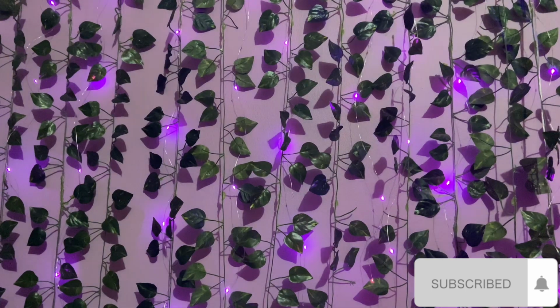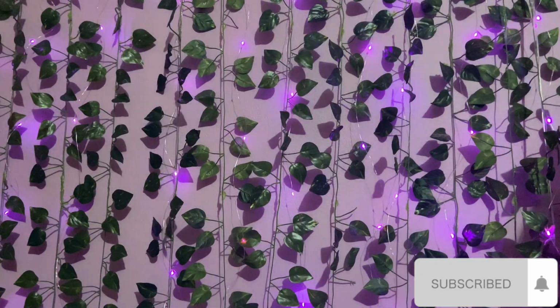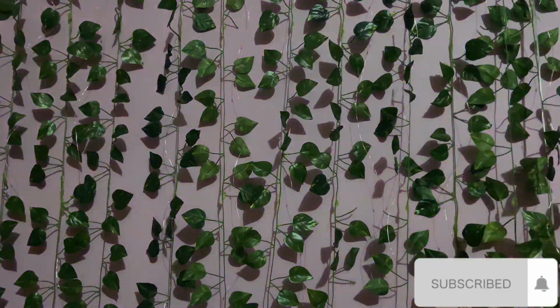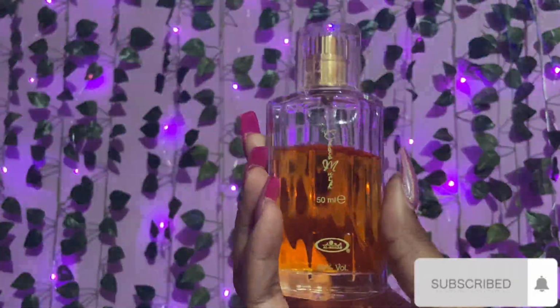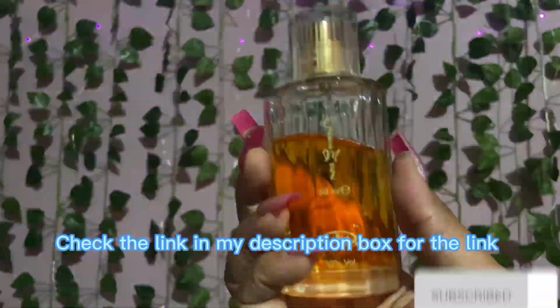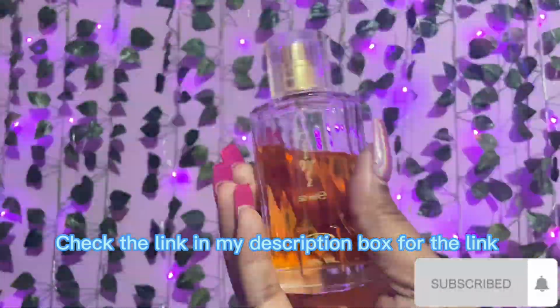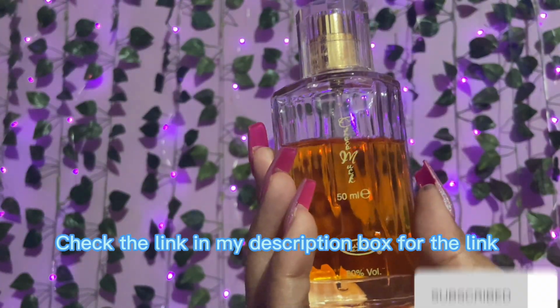Hey guys, so I'm not sure if I told y'all about this, but remember I have the Choco Musk perfume. Let me just grab it right here. Right, so I showed y'all the Choco Musk perfume. Guys, I have barely used this. Well, y'all see how I spray perfume, but Jesus Christ, I think I might have to restock and get another one soon, but I really love how this smells. The chocolatey vanilla scent is bomb.